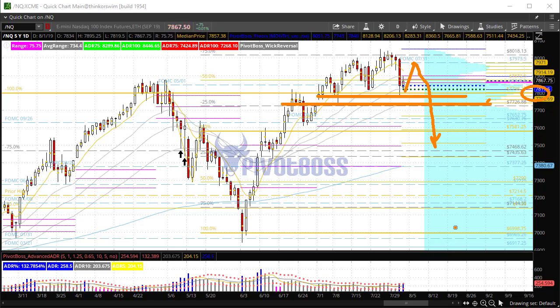7800 is a very important level. 7840 is a very important LVN. Any violation of that zone could open up quite a bit of weakness back towards 7400 and perhaps even as low as 7000. So again, this could be significant moving forward if we're not able to hold that LVN.